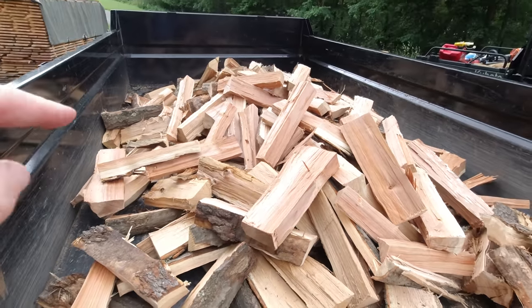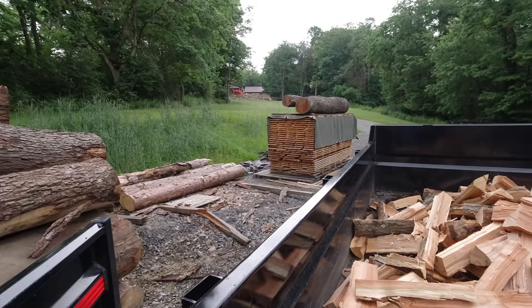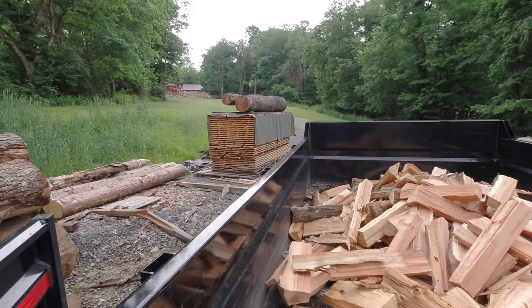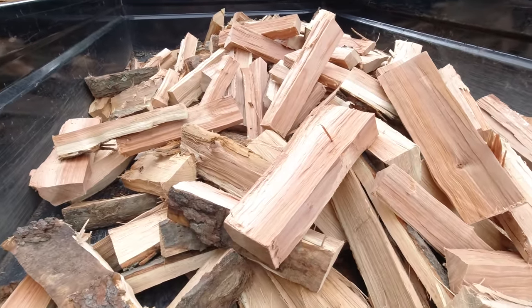This will end up getting stacked up by the new building. On this side of the building, I'm going to make a nice wide spot there off the driveway, and we'll set up a little bundling operation up there. But yeah, pretty nice stuff.